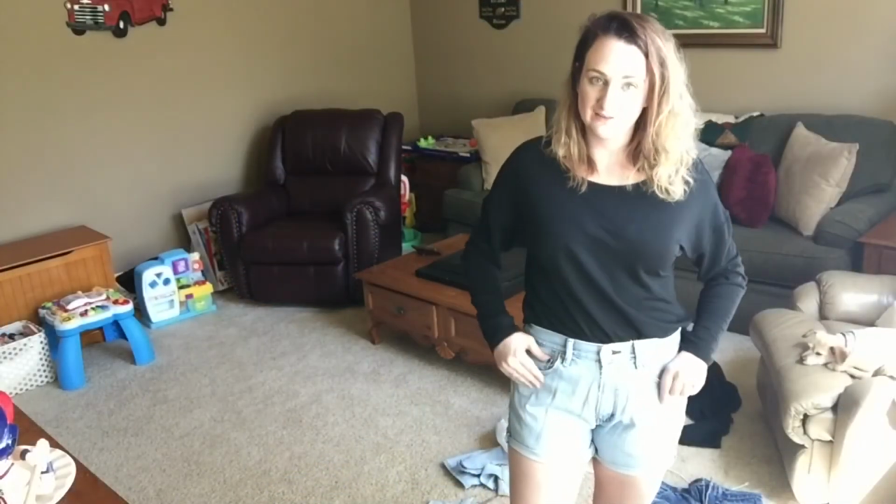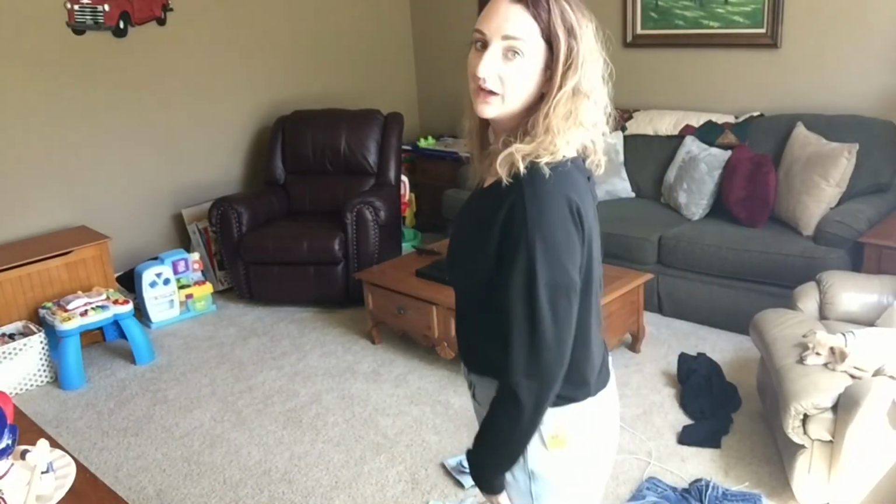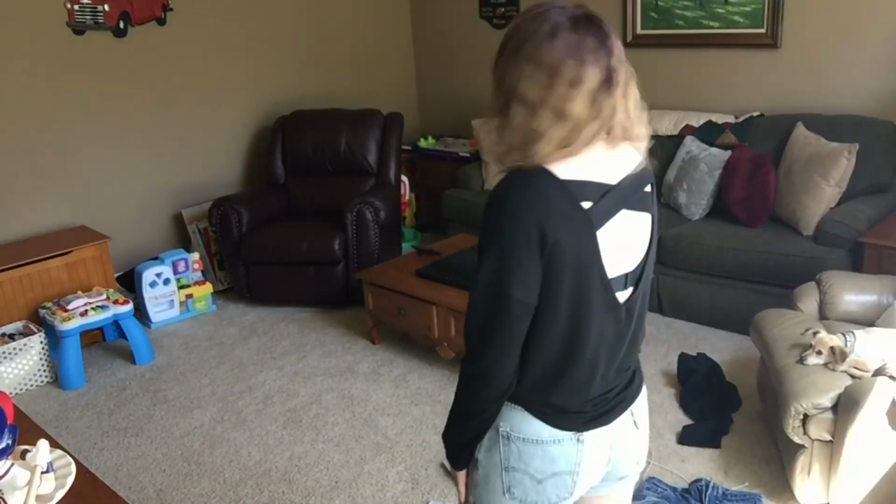Here's the after on the Levi's with my shirt tucked in. I think these look so good. I do have them cuffed. I think I'm just going to wear these today.